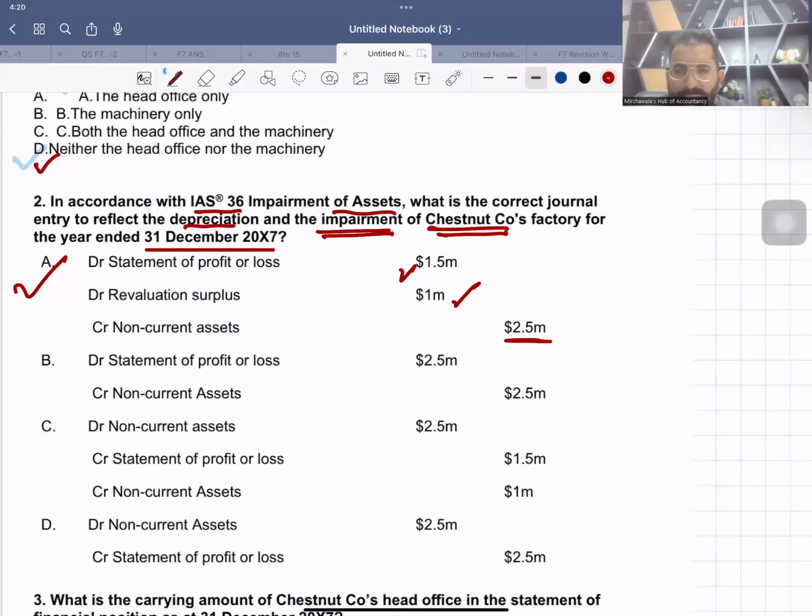All other options are incorrect, as you can see. In one option, they are crediting the P&L, perfectly wrong. In another option, they are crediting the P&L, again wrong. In this option, they are booking the complete 2.5 in the P&L. That is also wrong because 1 million should be debited to the revaluation reserve.